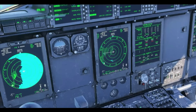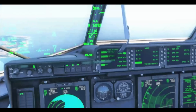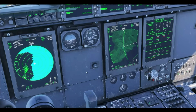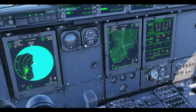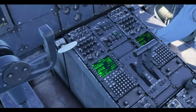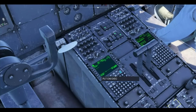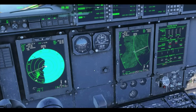Yeah, so here we can move our cursor around. We can lock it on the ground, and then if we go to offset mode here, we can zoom in. Go to our expand mode. I can track that area, and then I can input it into the computer. There's our lat lon. I can go direct to, plug in that lat lon, execute, and now I've got a direct to that lat lon that I've found with my cursor.